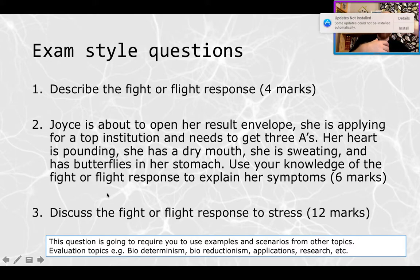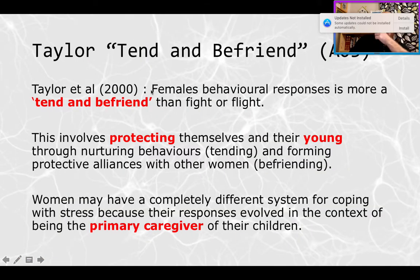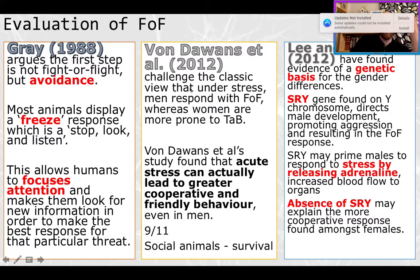So here we're going to talk about seeing the stressor, we're going to talk about the initiation of the HPA axis and the SAM system. We're going to talk about shutting off digestion, which is why she has butterflies in her stomach, she's sweating, and so forth. So we're going to take each of these elements and apply it back. And you may get a 12 marker that says discuss the fight or flight response to stress. Here, this is one of the few topics that has evaluations that you could use, such as Taylor, Gray, Von Dawans, and Lee.